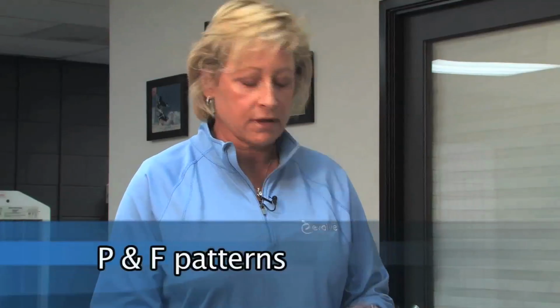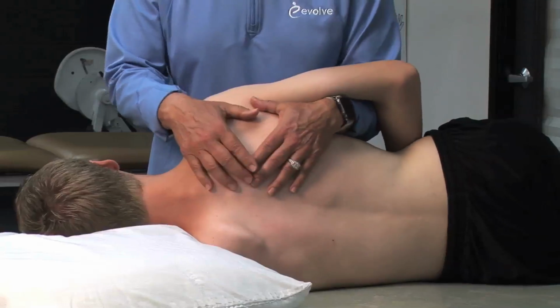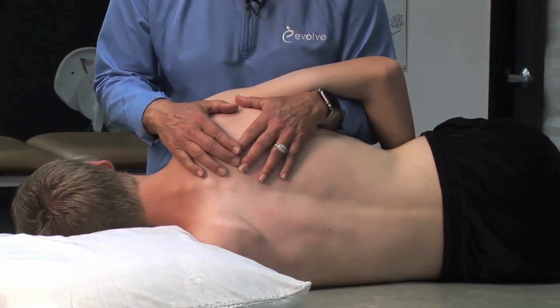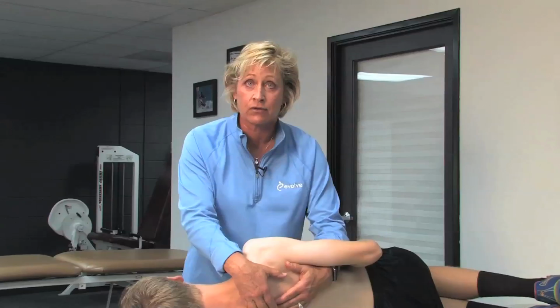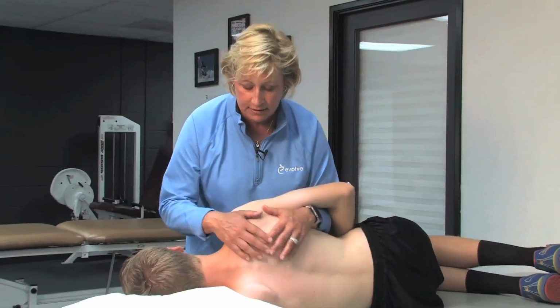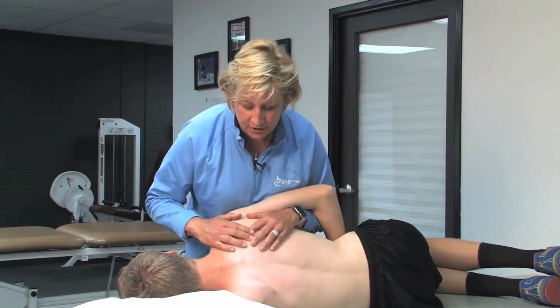So what we're going to do is a series of PNF patterns with the scapula, and now the patient's going to participate. So they're on their side, your hands are on the scapula stimulating the muscles that you would like to contract. So the first thing Cormac is going to do, I'm going to move his scapula toward me a little bit, and then he's going to contract the scapula and bring it down toward his spine. So relax and pull.